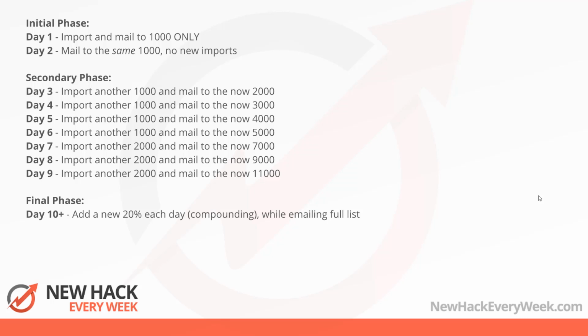The reason for this is a spammer would just go nuts straight away. But if you don't want to look like a spammer, you just mail that same 1,000. Any mail provider goes, okay, he's just mailing the same guys. He's probably just got a new autoresponder sequence on a new domain or something like that. He probably owns the list. So you've got to think about it like that, what looks spammy, what doesn't.